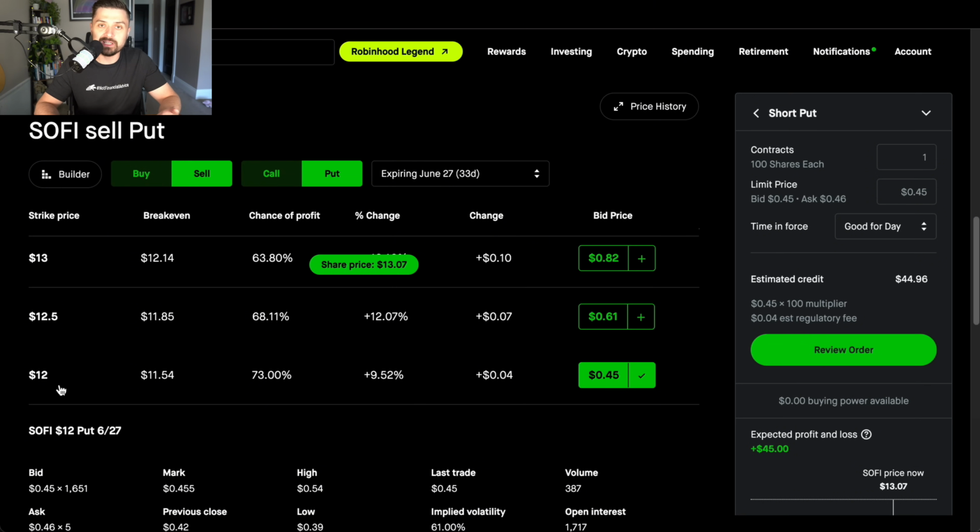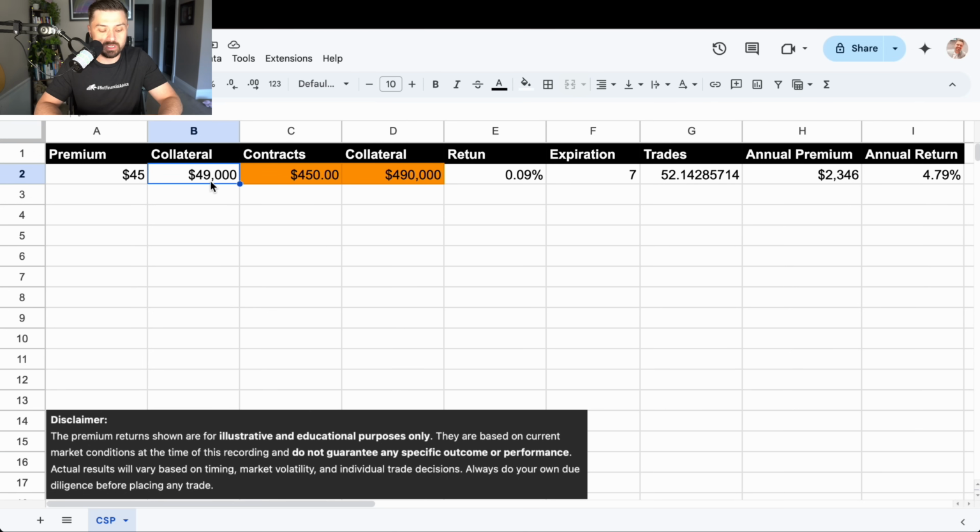Your brokerage isn't going to just let you say you could buy 100 shares of SoFi at 12, and if it actually hits 12 in 33 days, you're not able to buy them, right? So it's either going to use your margin or it's going to lock up that collateral, that $1,200. So 12 times 100 is 1,200, right? Simple math. I'm going to put my collateral right here, and you can see I'm getting a 3.75% return on my collateral. What is that number?